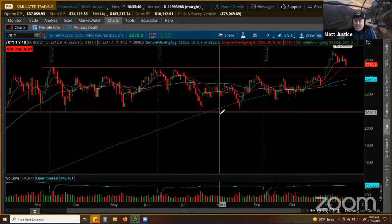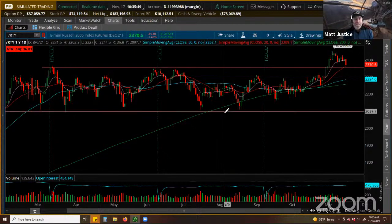But until we get to the point where, like, yeah, that breakout was a fake out on the weekly chart. I still think you're looking at support building here and looking at another leg up in the Russell 2000, because once again, trends don't develop without pullbacks.